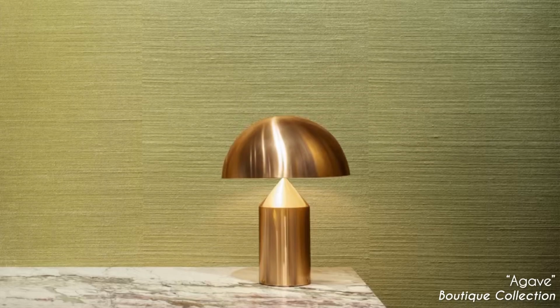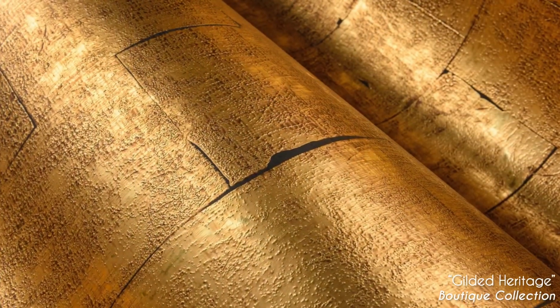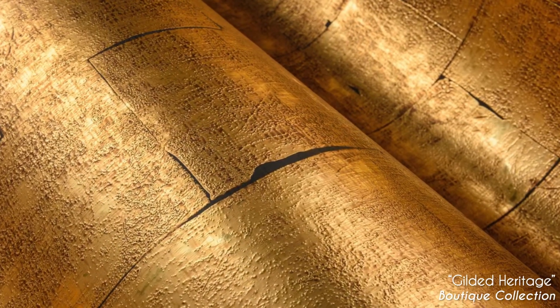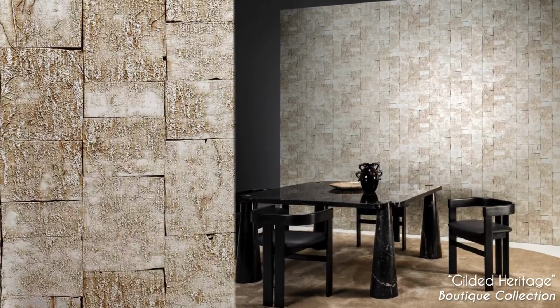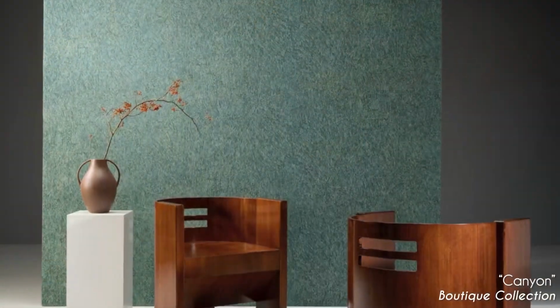This pattern is Agave. It's sisal, which is the fiber that comes from the agave plant. Very durable, sort of like a grass cloth. And then this is a new technique for us. This is called Gilded Heritage. We use a dimensional ink to create the texture, and then we do a foil transfer print on top, so it has this really nice gold leaf effect as a wall covering. And then just a nice solid Canyon for that collection.